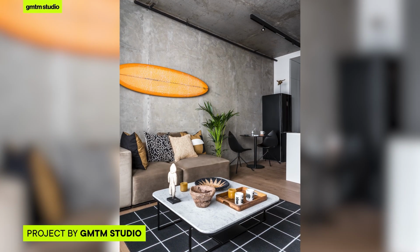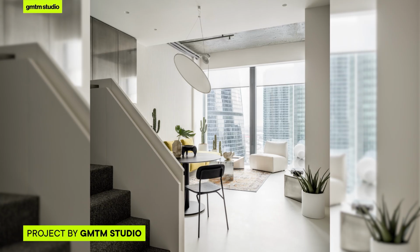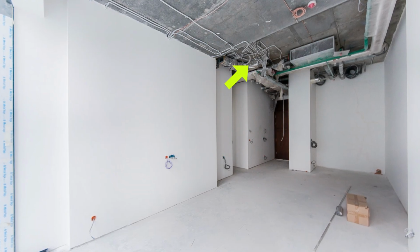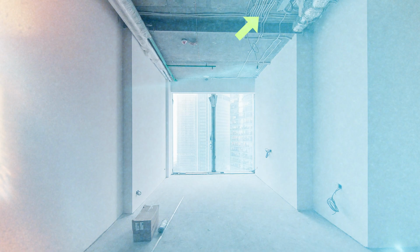I have a favorite trick for this. In several projects, I left the original concrete ceiling exposed and avoided running electrical wiring or other systems above the living area. All engineering systems were placed in other rooms. This will visually and physically increase the ceiling height in just one part of the room. However, it will still create a sense of spaciousness.